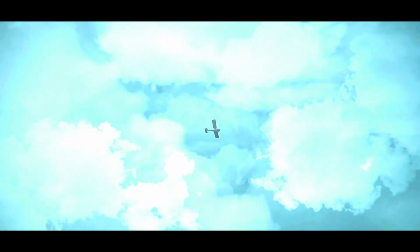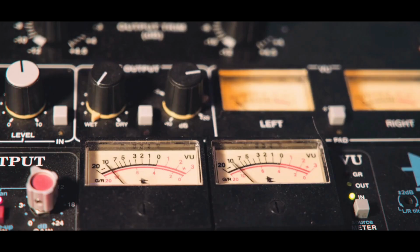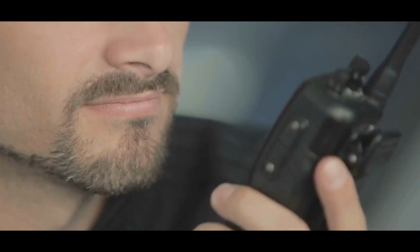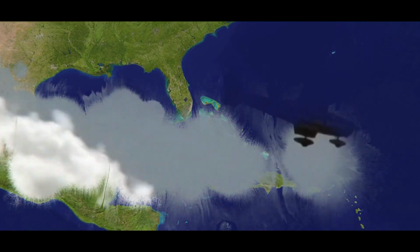Everything was fine, but now Bruce found himself in some white fog. He had no idea where he was. Then he managed to contact ground control. He was shocked when he learned that his plane was already in the airspace above Miami. It seemed that something impossible had happened.